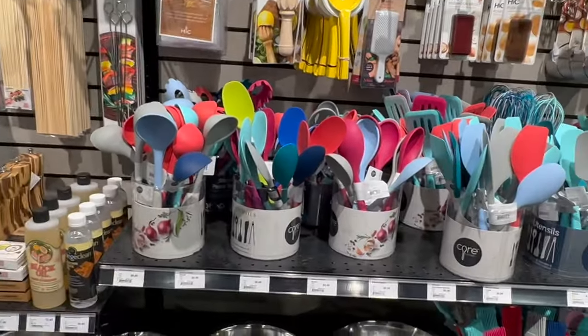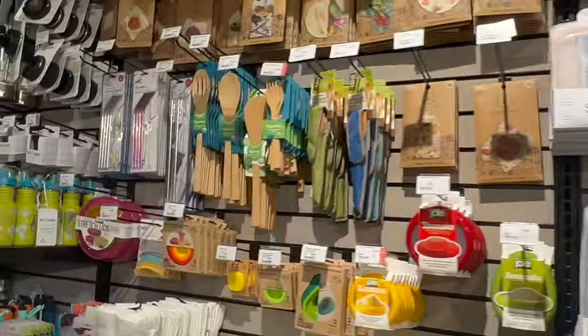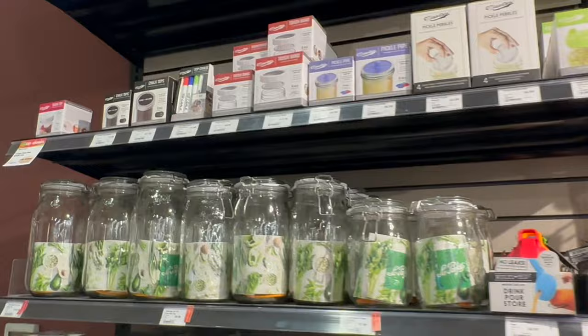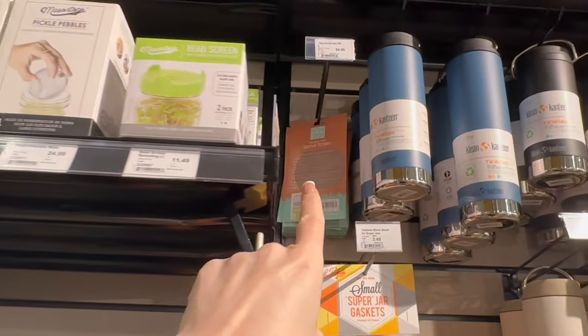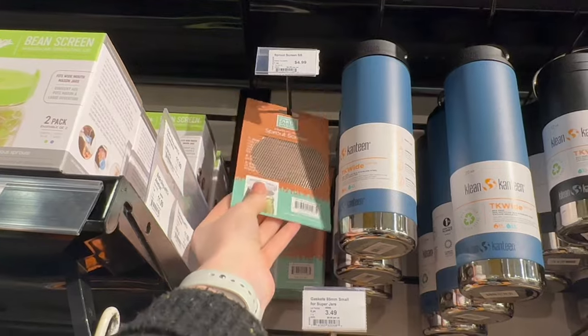Good morning. Okay, so we're gonna start over here today because I need sprouting lids. And I know this is the right place to come for sprouting lids. I'm gonna see if I can find them here because we have some sprouting to do. I love these jars. These canning jars are so beautiful. I'm not seeing, there's a sprout screen. Oh, that's a screen to go over your lid. Actually, this one might work.